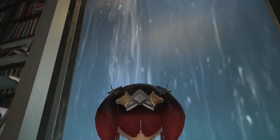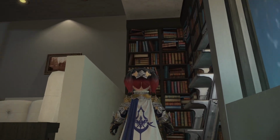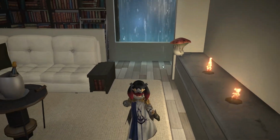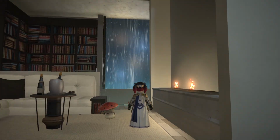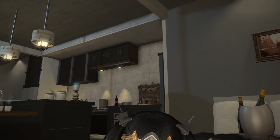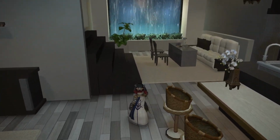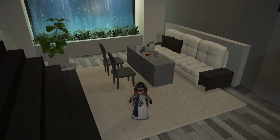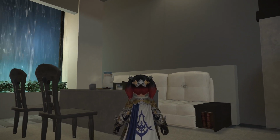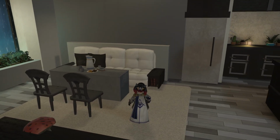Around back here. Your little bookshelf. Absolutely beautiful. Come over here to a little dinette. It's gonna be nice to see some wall art get put up once we can actually get some more wall art, more asset allocations.